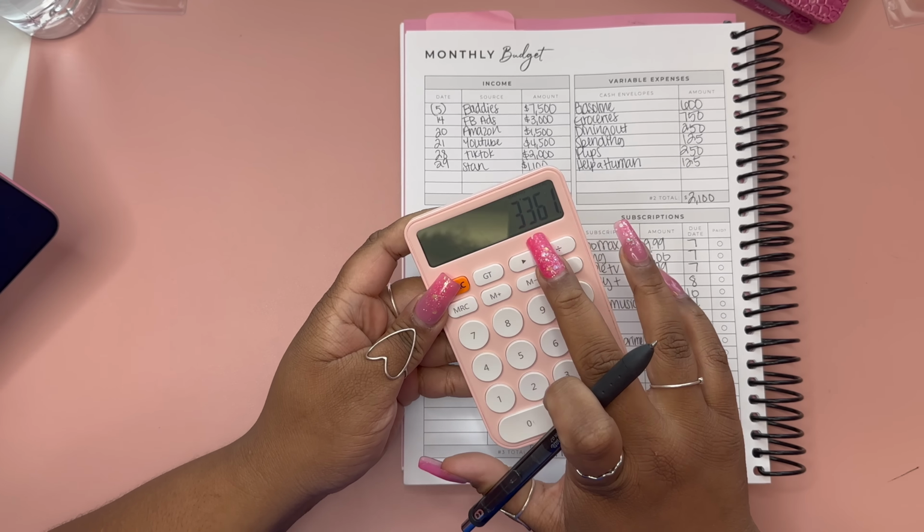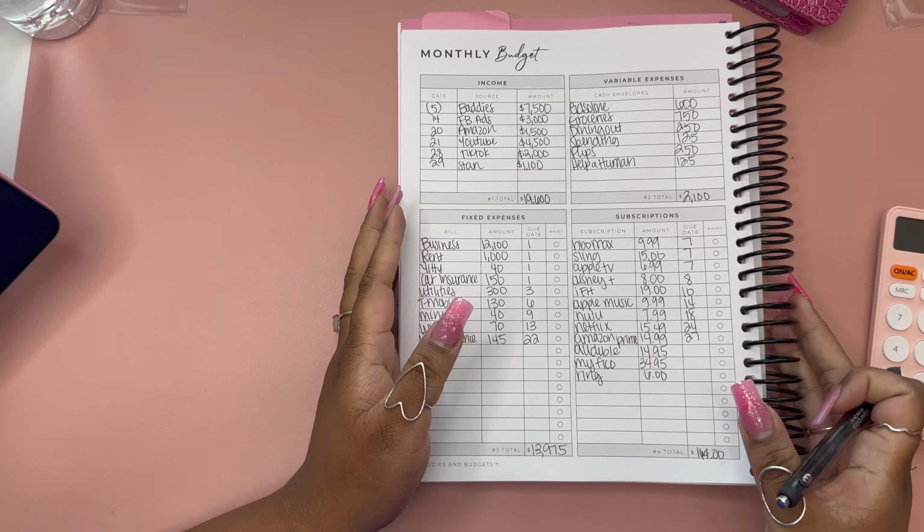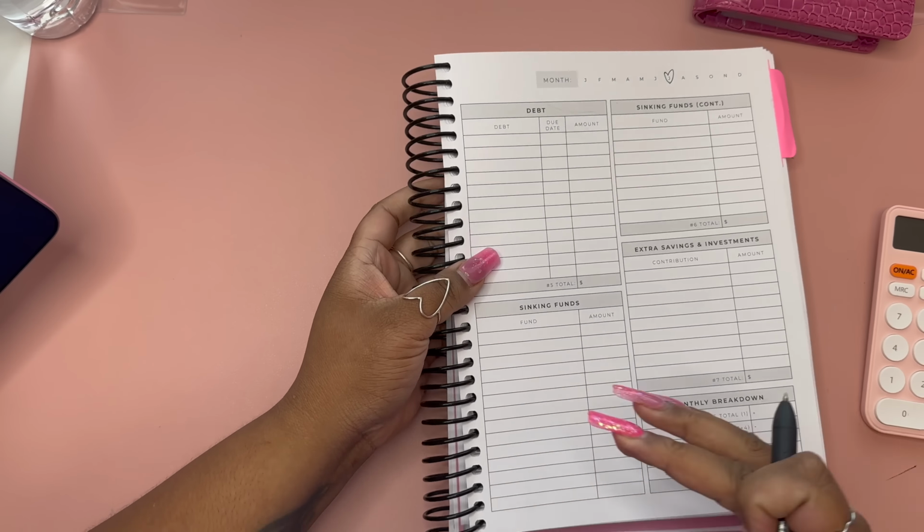Which leaves us with $3,361 to move to the next page of our monthly budget. So I'm just gonna write that up here.